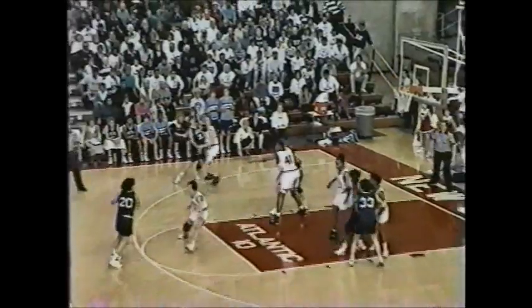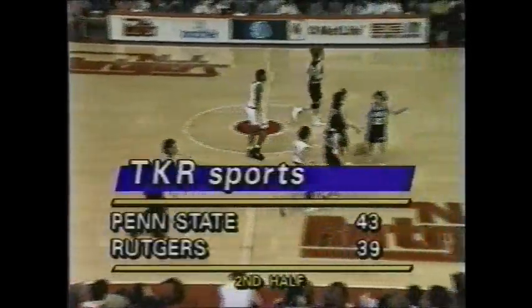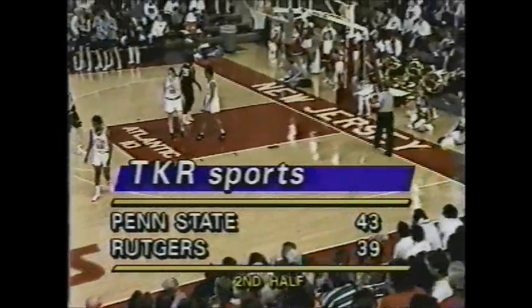Outside, Doherty. Here's Donovan, hits. Penn State has its largest lead. And Hansen throws it away. Another Rutgers turnover. That hurts here in the second half. 22nd turnover of the game. Oh, we always alluded to that. That was one of their problem spots, their ball handling skills.